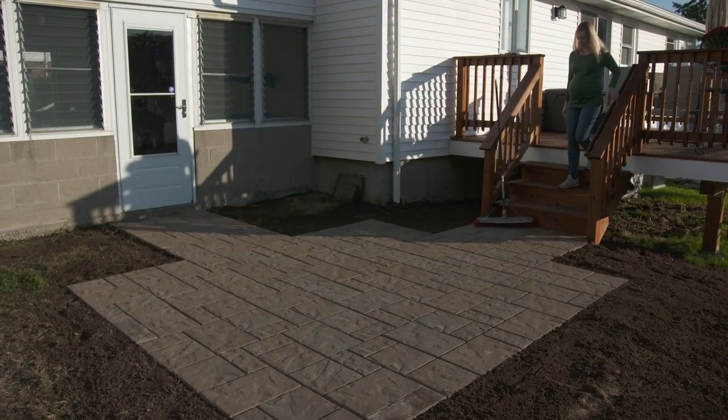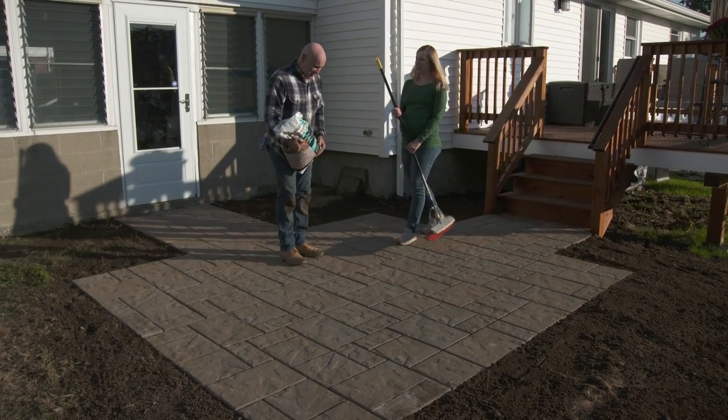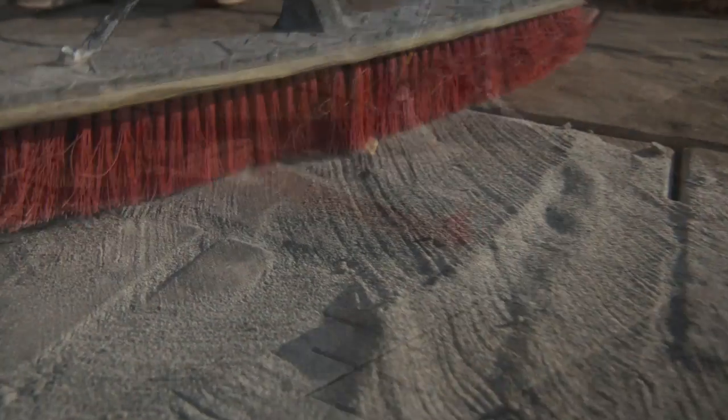All right, Christy, why don't you grab that broom? What do you think? It's great, I love it. All right, well, we have one more step. This is a polymer sand, so I'm gonna dump it, and as I dump it, you just sweep it into the joints. Okay. All right.